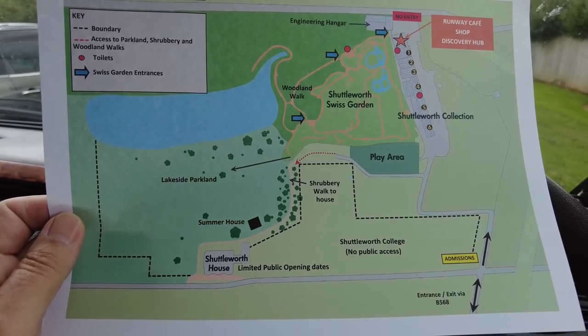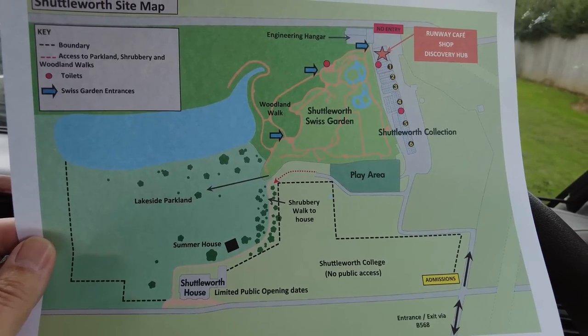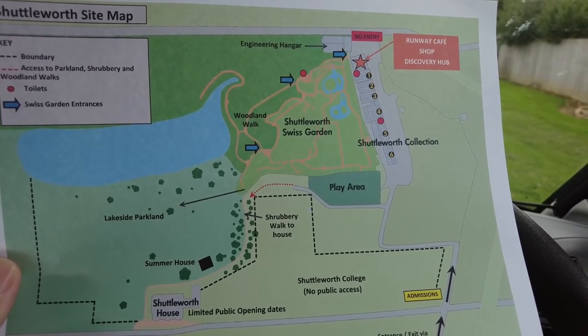This is a map of the site that I've just been given. I did actually download one of these yesterday. I always like to have a plan with me so I know where I am and where I'm going.